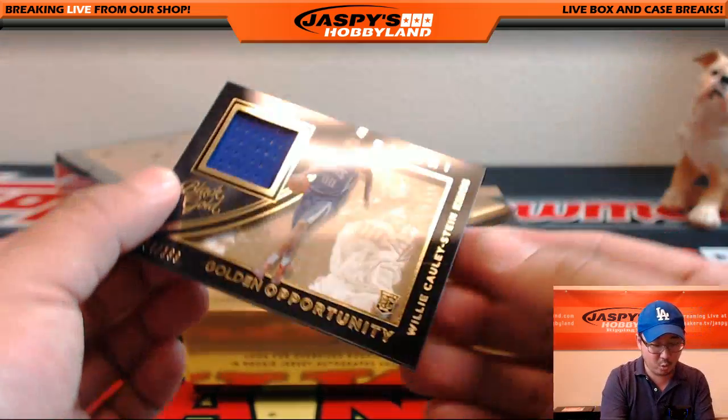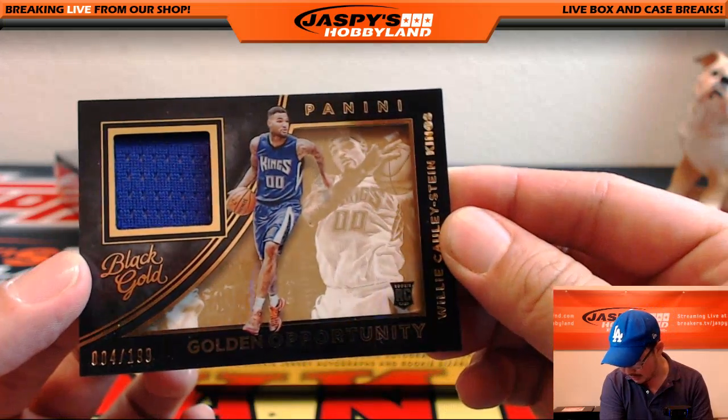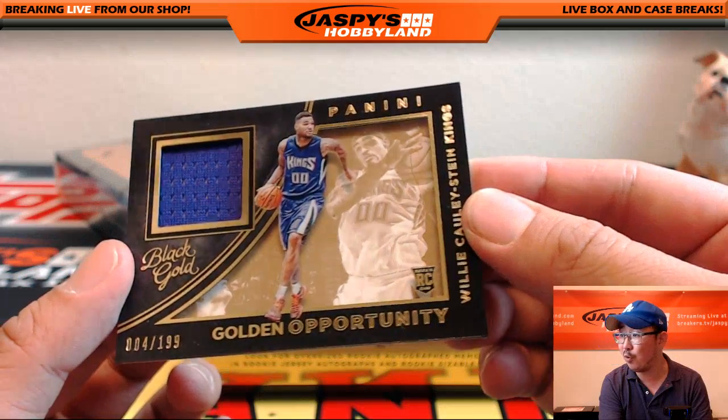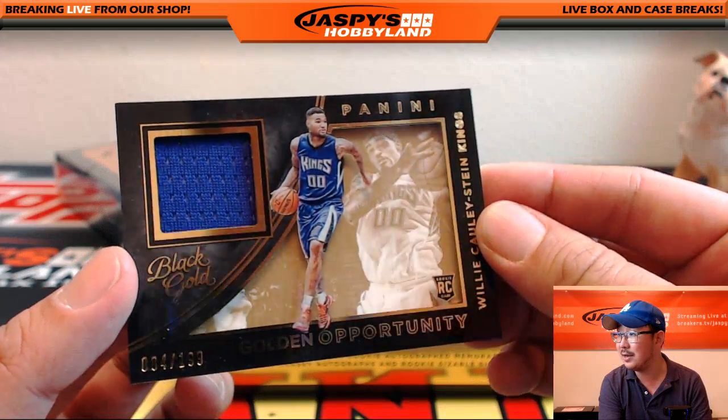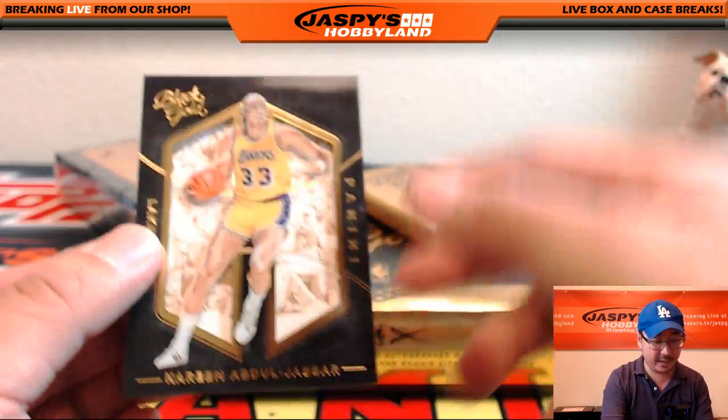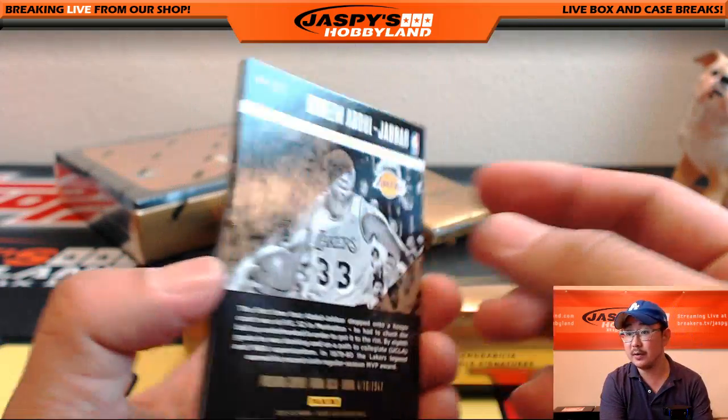Golden Opportunity, Willie Cauley-Stein, Sacramento Kings. Picked up by Chris Orlando late in the game. 004/199 Willie Cauley-Stein. Nice. And for my Lakers, Kareem Abdul-Jabbar.